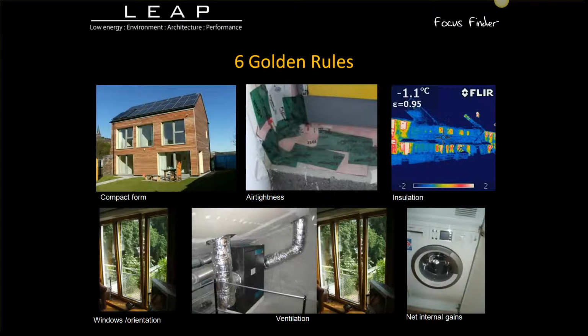Air tightness detailing. Now, don't take this as a good example here. This is deliberately here as a bad example. This is what you might typically expect to see on building sites, and it's particularly shoddy work, but at least there is some idea of an air barrier going in.